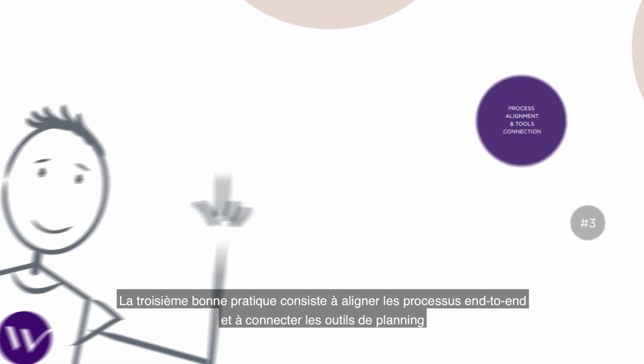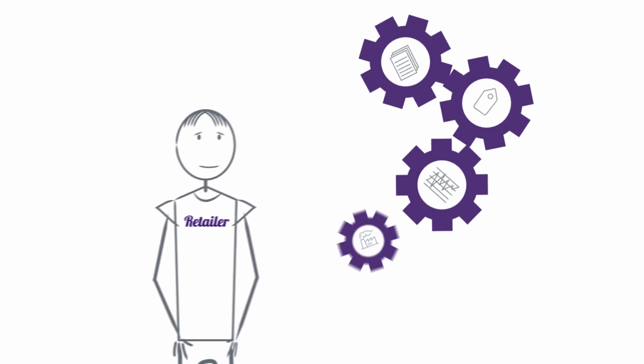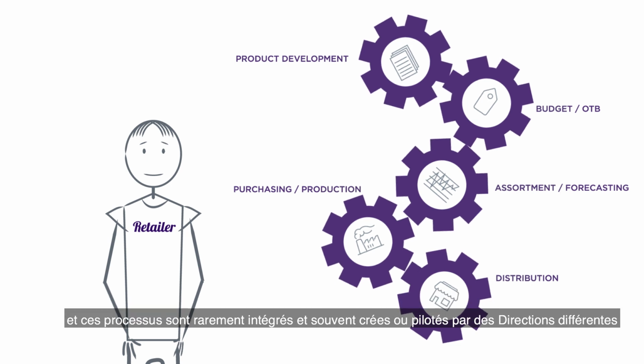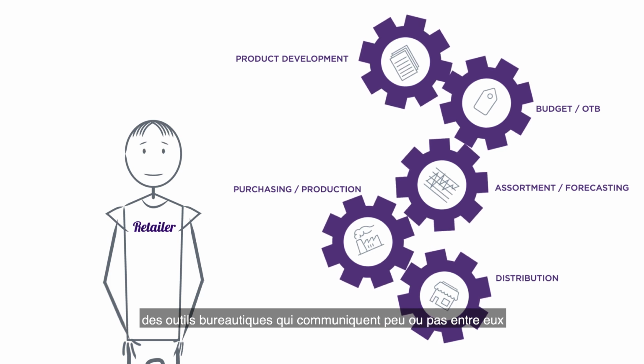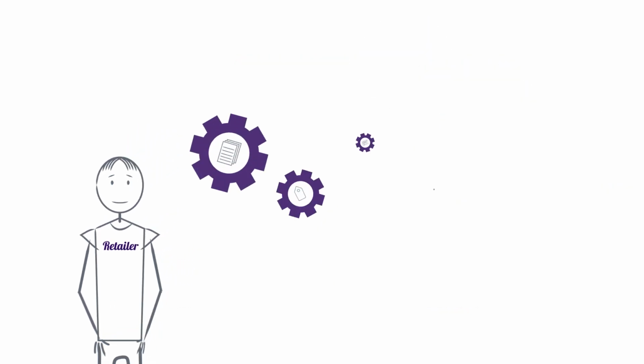The third good practice consists in aligning end-to-end processes and connecting planning tools with one another. A full retail planning process generally comprises a dozen sub-processes that follow the product's life cycles. These sub-processes are rarely integrated and usually steered by different directions, with heterogeneous time buckets, data structure, and local tools that hardly communicate with each other and lead to multiple data entries. Consequently, this fragmentation implies slower decision-making, often based on incomplete or garbled data.